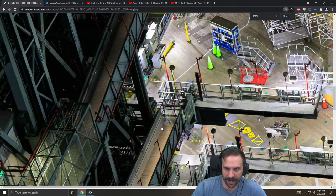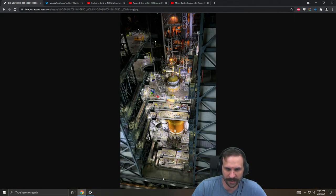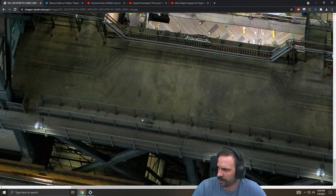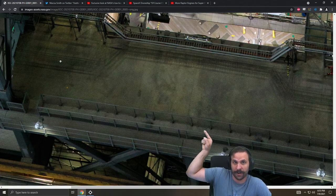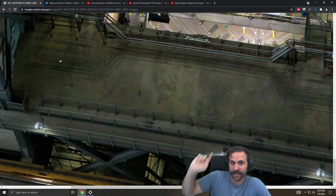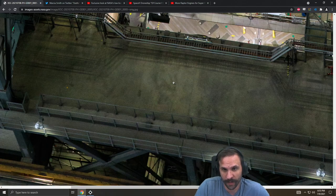This picture's so high up inside of the VAB that the focal length of the camera couldn't capture the whole thing. The ground is, see that level right there at the very bottom? This piece right here, that's the entrance from the high bay into the transfer aisle. That's a good 100 feet off of the ground. That should tell you how big the VAB is. You can't even see the ground.